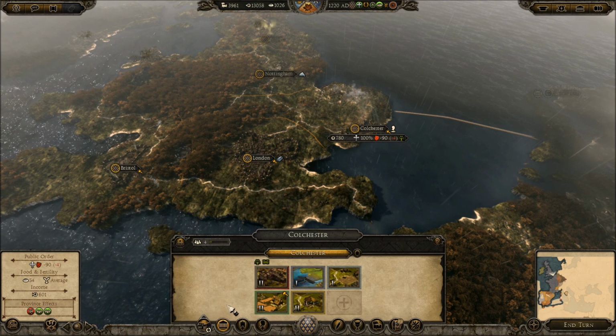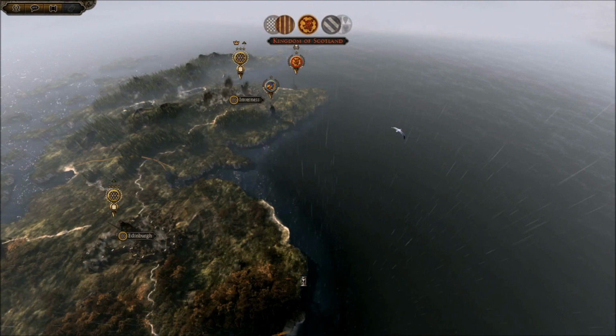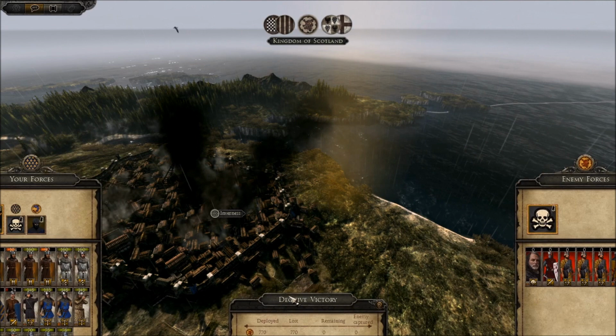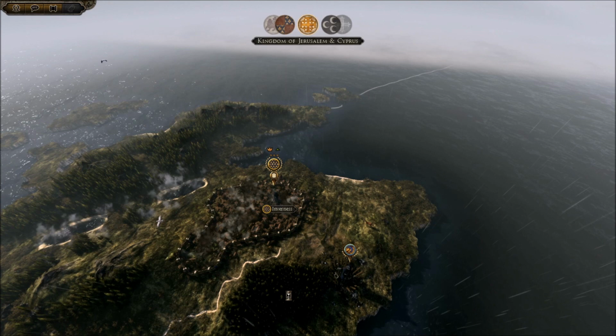There you go. Congrats. And we have too much food, actually. We should take advantage of that. So yeah, it's going well. Ah, the last attack. I hope that we don't lose any units. Right, we didn't. That is great. So now we have a pretty consolidated kingdom, I'm not going to lie. We're in a good spot, we're not worried at all.